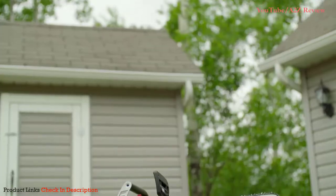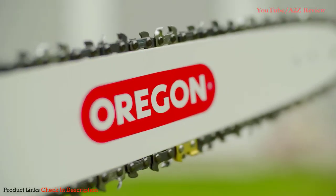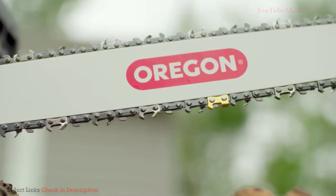The CS1500 self-sharpening electric chainsaw from Oregon. The only chainsaw you'll need for the big job.